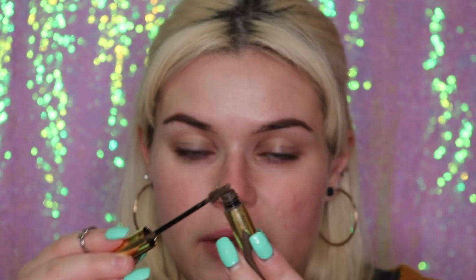This is the color Soft Brown, which honestly comes out pretty dark. For the pencils and the powders by Anastasia I normally use dark brown, but this is Soft Brown because it looks a lot darker than it seems. So I take off most of it like that, because a lot of it comes off onto the brush, and I just want a very little bit.